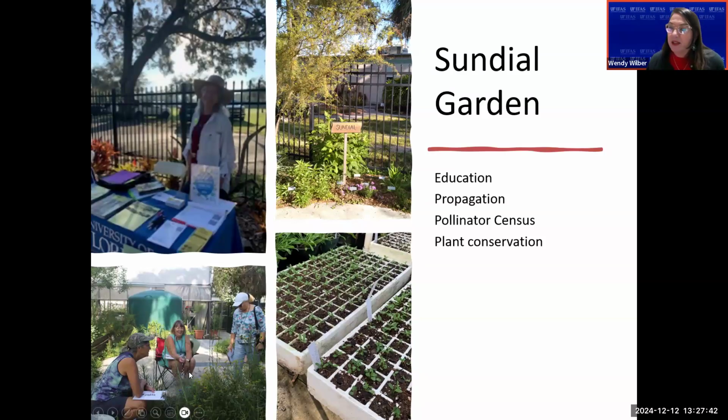And remember the pollinator census that we did back in August? They used this garden to do their pollinator counts. So this is a picture of them counting pollinators down here. And you can see that they propagate rare plants from this garden and they sell them at the Master Gardener plant sale or get them distributed to the Master Gardeners as well. So what's neat about that is that not only are they doing preservation by growing them there, they're getting them into the hands of people who can use them and get them into the right habitats as well. So that's also a great way to do conservation. Congratulations, Manatee County, on that.